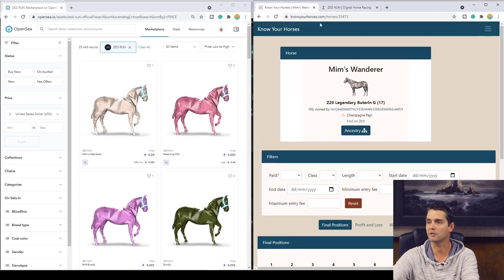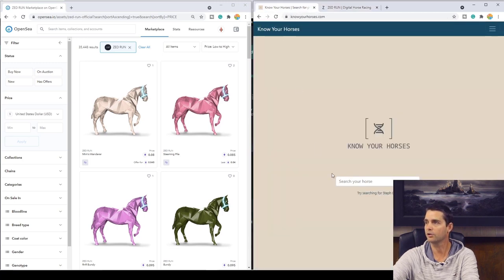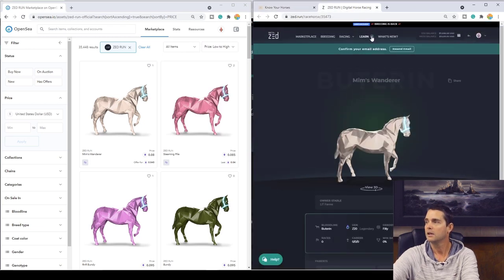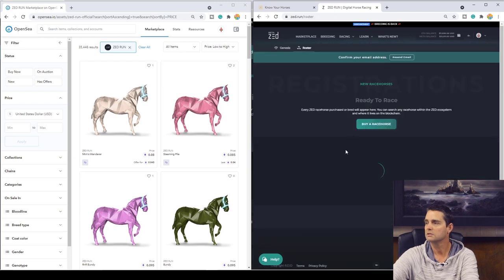All right, we got Steaming Pile. Interesting name. We click back on Know Your Horses, and we can type in Steaming Pile. Is that a hint about how good this horse is? Maybe. Well, this horse is not even coming up in Know Your Horses yet. So keep your eye on that. That just means that Know Your Horses is yet to refresh its list of horses, and this might be a relatively new horse, and I would suggest it's probably unraced. We can also come here to Zed Run, in the Learn tab, go to Roster. If Know Your Horses doesn't show a horse, I would say it's because it's an unraced horse and a very new horse.